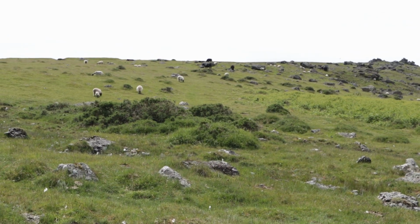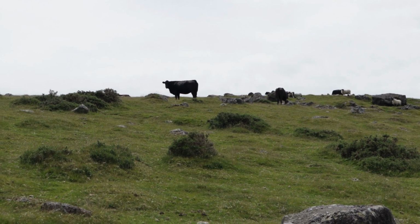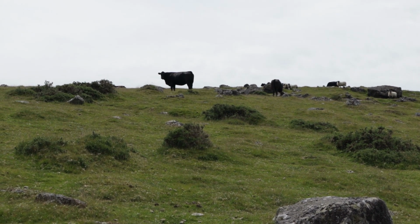I've just seen something pretty alarming on Sourton Tor. I'm counting about four bovine terrorists looking pretty mean. I'll see if I can sneak by somehow. Cool, look at that. Fearsome.